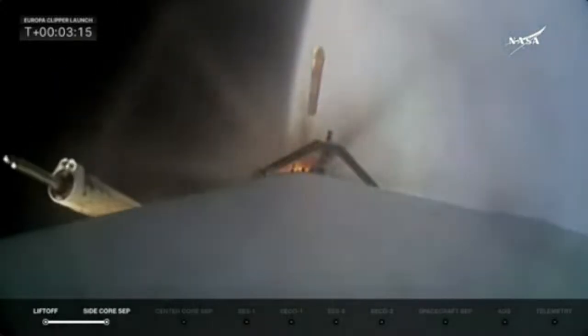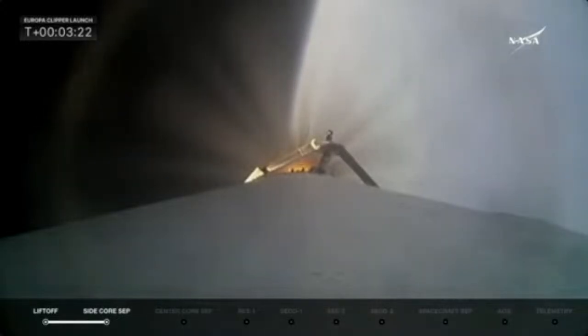Stand by for booster separation. Booster engine cutoff. Side booster separation confirmed. And there they go. Those 2 boosters previously flown on Psyche. This will be their 6th flight. We thank you for their service this morning.